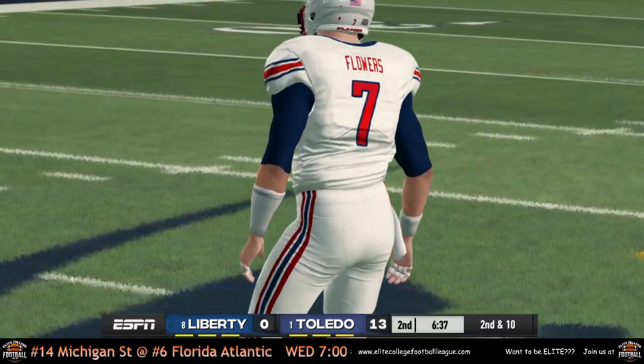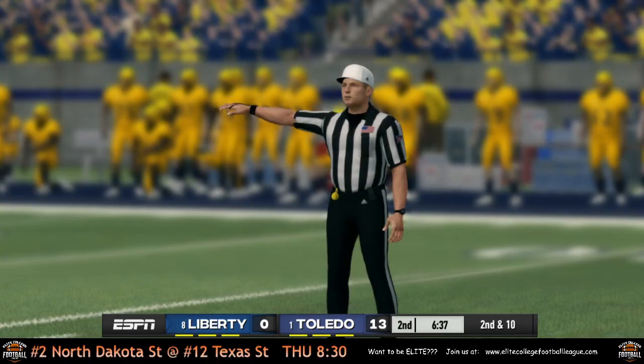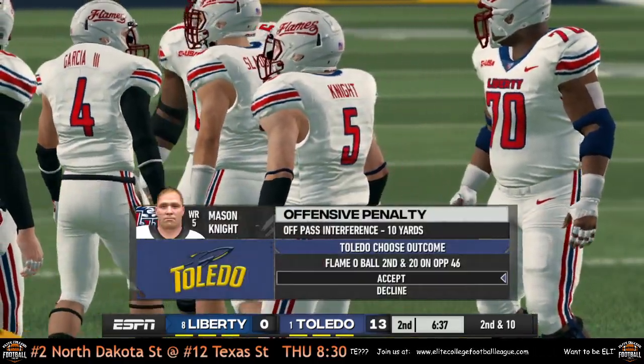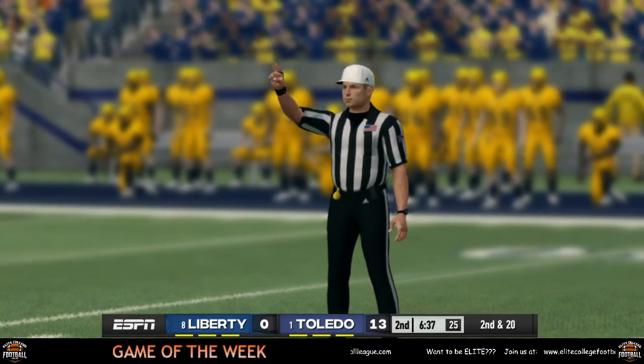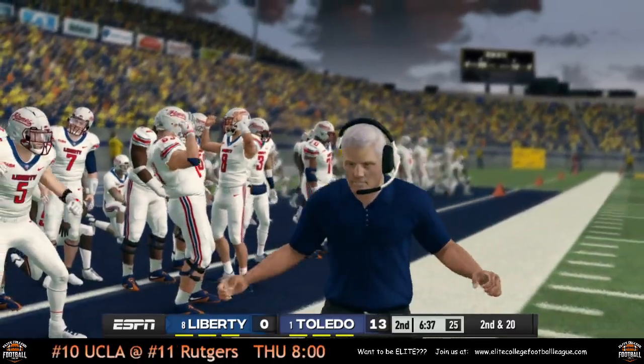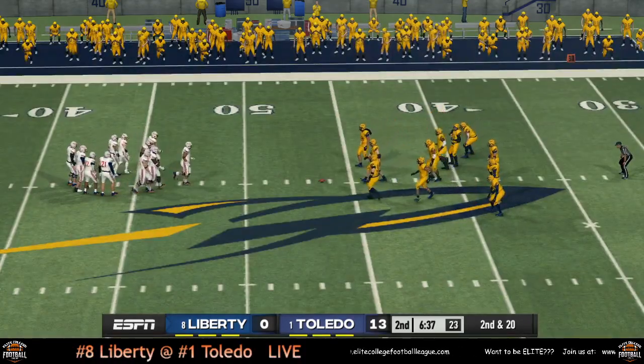Now, who's the penalty going to be called on here? Pass interference. Offense. Looked like the receiver got a little bit too aggressive there. The defender held his ground, and they threw the flag. Second down and a ways to go because of the penalty.